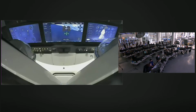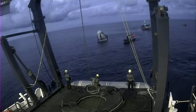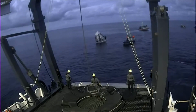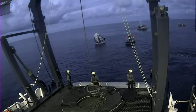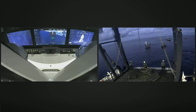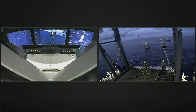Rigging is complete. Approximately 5 minutes until capsule lift. Okay, copy that, 5 minutes, and we are back to in-flight entertainment. We copy in-flight entertainment. The crew is having a great time with in-flight entertainment. So yeah, it looks like they're all in great spirits.